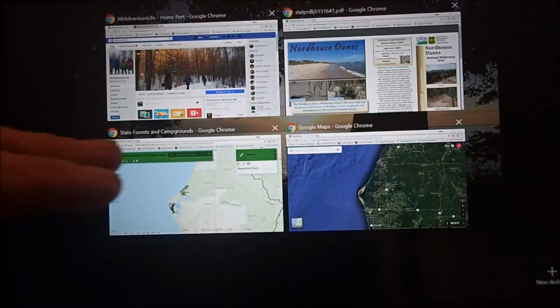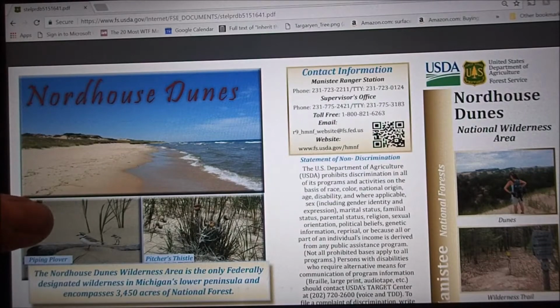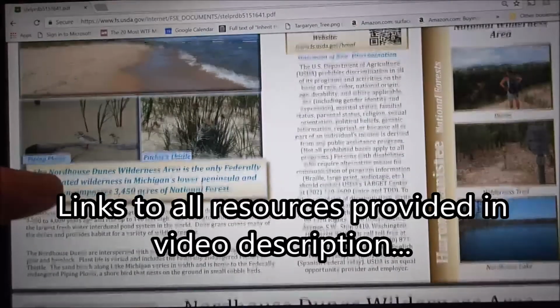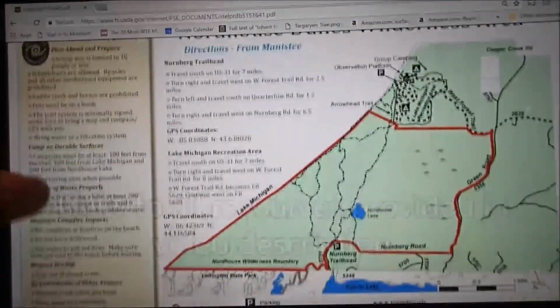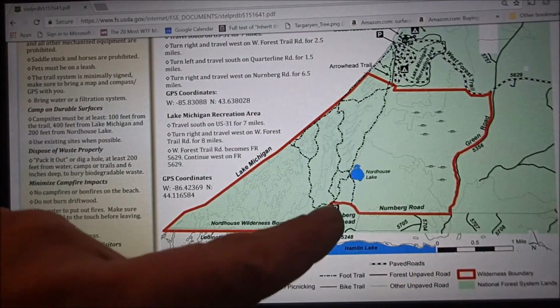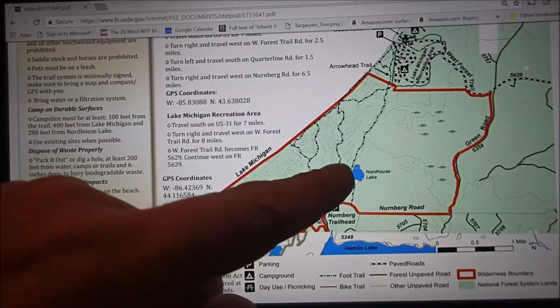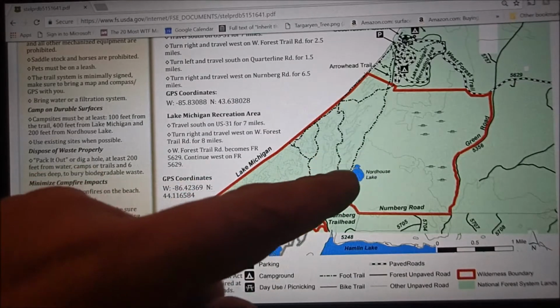Alright guys, let's start with the Nordhouse Dunes brochure put out by the National Forest Service. This brochure gives you a lot of the features of the area, as well as the rules, the conduct and ethics, as well as GPS coordinates to the trailheads. You can see the trail map here, the Nuremberg trailhead at the peak of the points, and the tiny little Nordhouse Lake that we intend to camp on our first night.